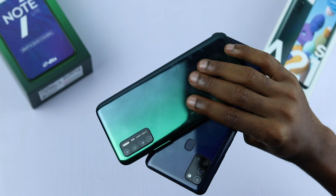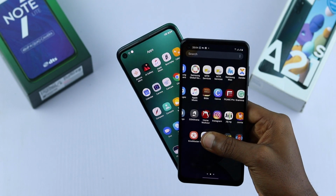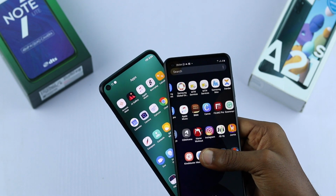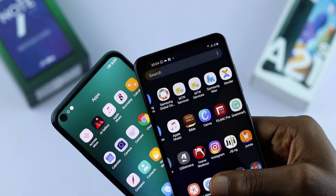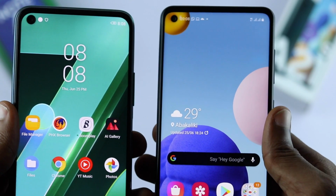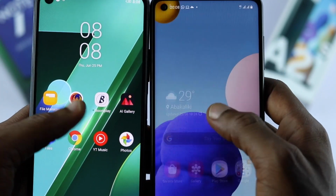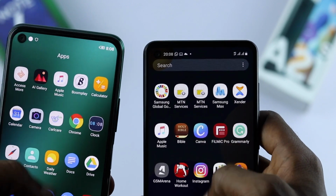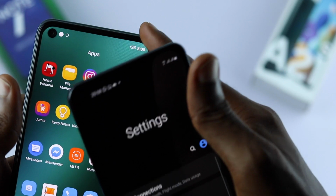They both have a glossy plastic build and an unnamed glass on the front. They both have minimal bezel around them. They both possess a 720 by 1600 pixel resolution screen with a punch hole cutout for the selfie camera at the top left side of the screen. The A21s has the smaller punch hole. The screen on the Note 7 Lite is an IPS LCD screen, while that of the Samsung A21s is a TFT display. You won't really see the difference between the IPS and TFT until you introduce an AMOLED display.